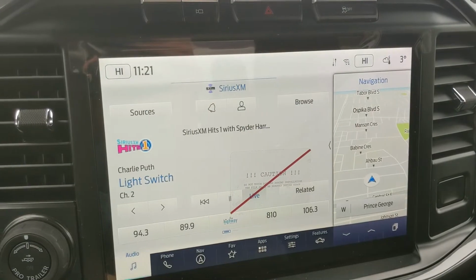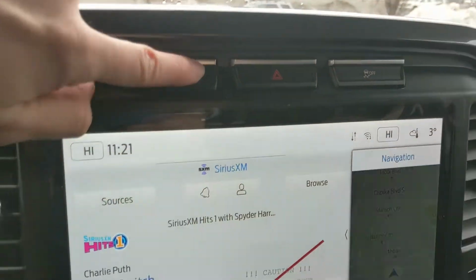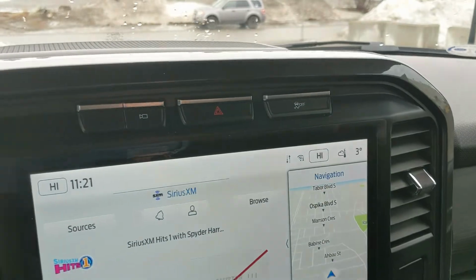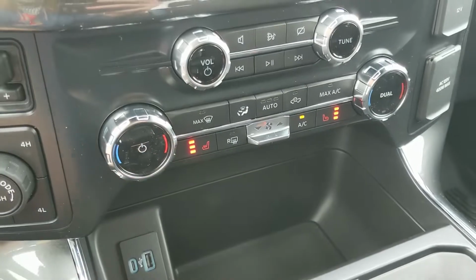Then shifting into reverse, you do also have a backup camera so you can see where you're going and hopefully avoid hitting anything. Above that, you have your camera view, again, your hazards, and your traction control shut off. Moving down, you have your media controls and then your climate controls with dual zone front climate and heated front seats so you can stay cozy.